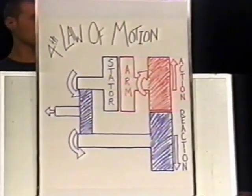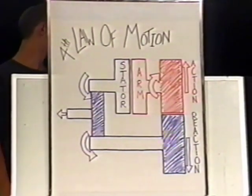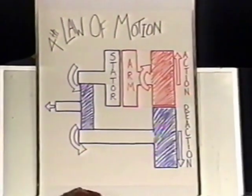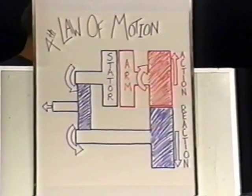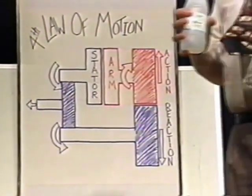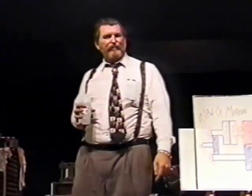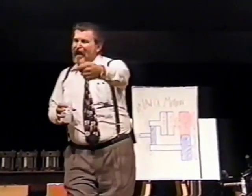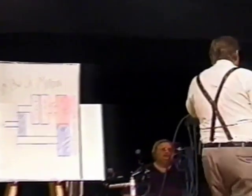So he developed a thing called the fourth law of motion. Now, what if you were able to take that action and that equal and opposite reaction, and take the reaction and apply that to the action? So the fourth law of motion says that you can not only get an action, but when you get a reaction, you can turn the reaction into the action in the same direction. So now you're getting energy from the action, and you're getting energy added to that from the reaction. That's kind of an interesting concept.